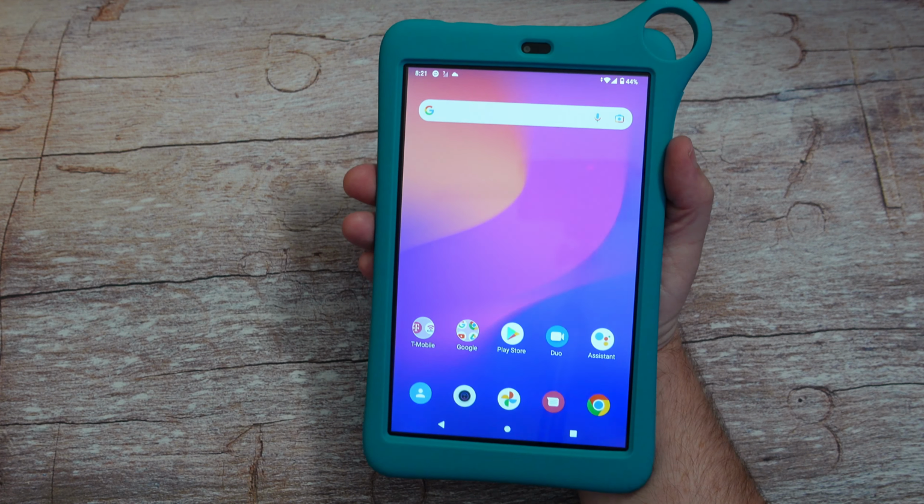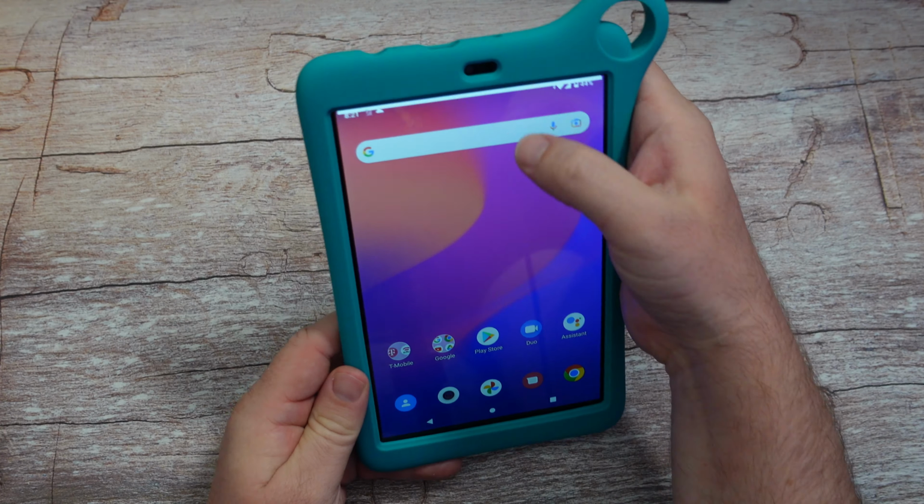Hey everybody, using the Alcatel Joy Tab 2 for kids. How does it look? Here is the Alcatel Joy Tab 2 for kids. How does this look? Front camera, baby. In terms of the display, I think it looks pretty nice. It definitely gets pretty bright.